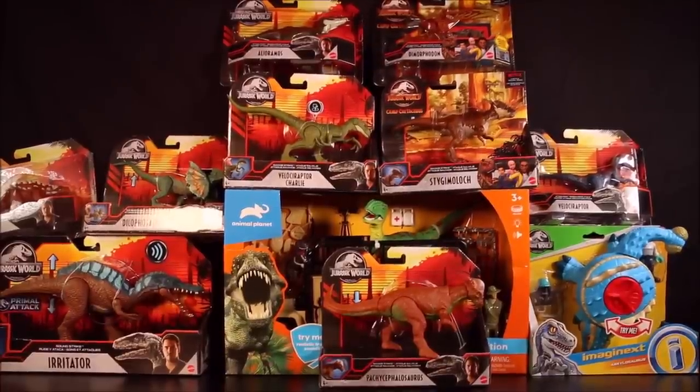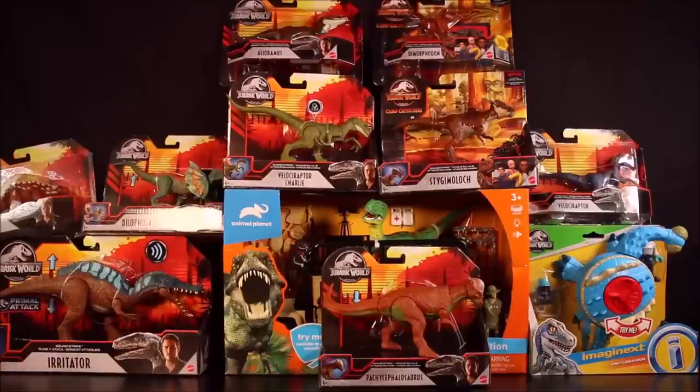I found over 10 new Jurassic World toys at Walmart and Target. These are totally awesome. Some brand new Jurassic World Camp Cretaceous dinos and other ones. It was like a bonanza. Let's go ahead and check all of these out.